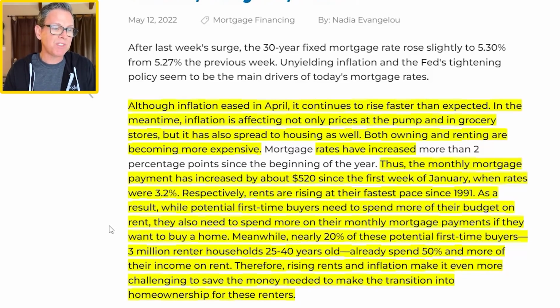Meanwhile, nearly 20% of these potential first-time home buyers, which is 3 million renter households aged between 25 and 40 years old, already spend 50% and more of their income on rent. Therefore, rising rents and inflation make it even more challenging to save the money needed to make the transition into homeownership for these renters. Which is a very good point, because if inflation is increasing greatly and rents are increasing greatly as well, that could cause home buying demand to decrease, because people don't have the money in order to buy houses right now.